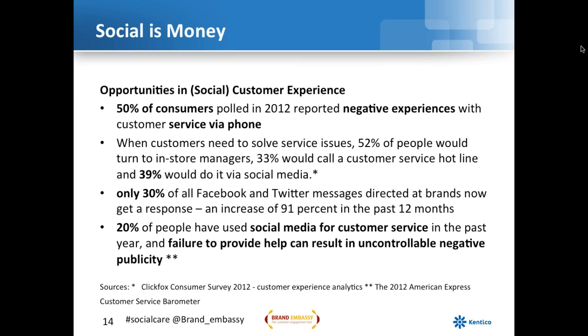So some of the opportunities in social come from the 2012 ClickPopBox consumer survey. There were a lot of numbers and data that I was really excited to hear about. One of these is that 50% of customers polled reported negative experiences with customer service via phone. And I think we all know the reason, because we've all had to call a call center. It's the endless options before you talk to a human being. It's the hours of waiting before you speak to a human being. And it's also the fact that you don't know if you're going to have your problem solved in one phone call, and you might have to go through all this again. I personally hate calling brands. So people hate that experience.